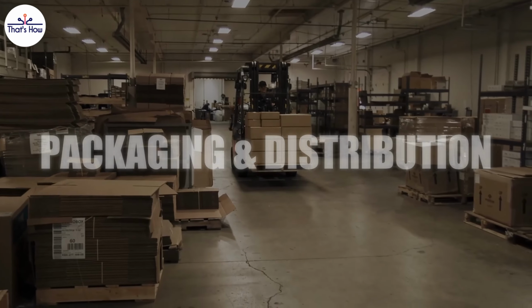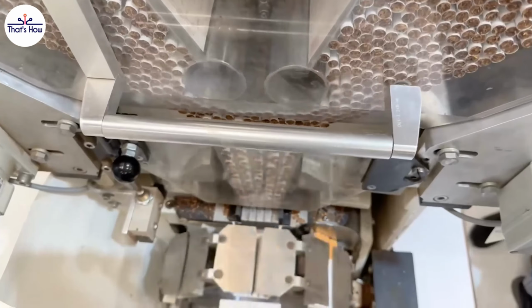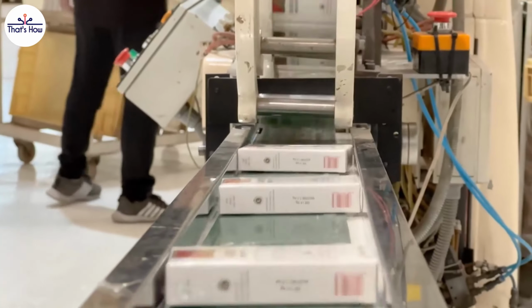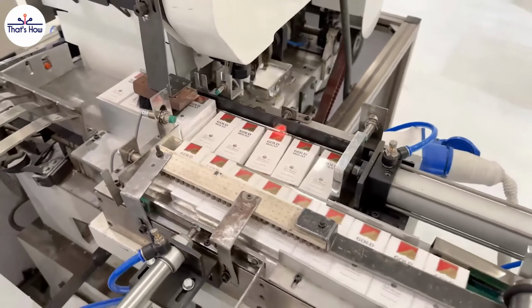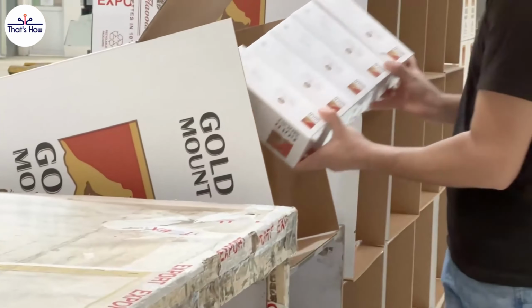Packaging and distribution. Once quality control is complete, the cigarettes are bundled into packs of 20, which are then wrapped in foil to preserve freshness and sealed in branded cardboard packaging. An additional layer of cellophane is applied to protect against moisture. The packs are arranged into cartons, which are then stacked onto pallets for shipping.